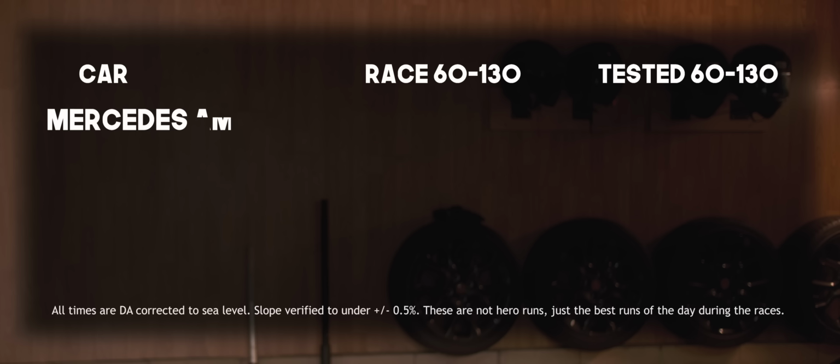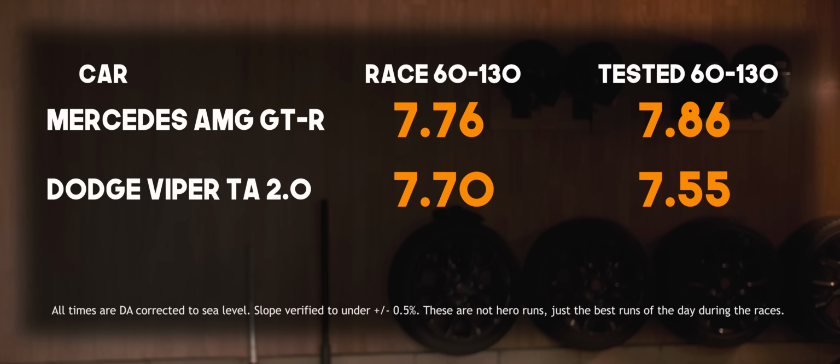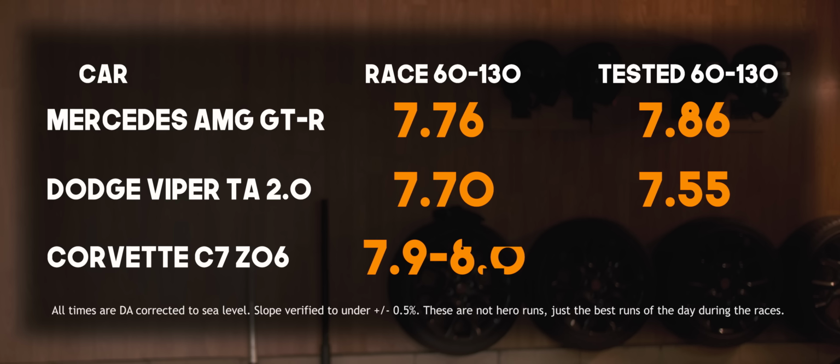The AMG GT-R put down a best DA-corrected 60-130 of 7.76, which is pretty damn quick. That's about a tenth of a second quicker than our initial test of the car. On the other hand, the Viper put down a best corrected 60-130 time of 7.7, so it's not that much quicker in this range, but I'm guessing that if we did a 40-150 mph time, the delta would be a little bit bigger. As for the Z06, we know that it's a 7.9 second to 8 second flat car all day long with a good driver, but even with a good driver, I think it was outgunned in this matchup.